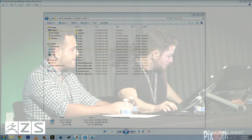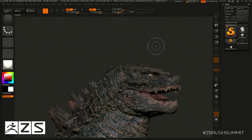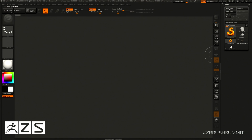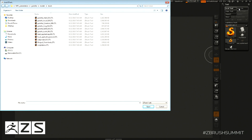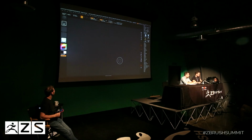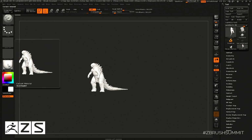Okay, let's go back to ZBrush. What do you want to pull up? The final topology. We can start talking about topology. Oh yeah, the topology. Where is that one? So again, topology was done on this one. It was led from London, but it was mainly done by our super talented guys in Bangalore, who are really awesome.